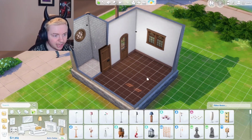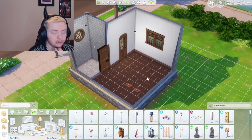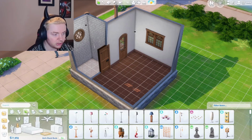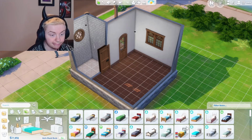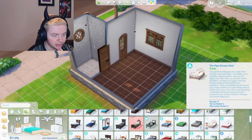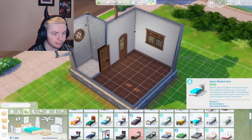Okay, let's start decorating. So I have 7,351 remaining. Let's do the more expensive stuff first, just so that we have everything down. So obviously we're going to need a bed. It could be a one-person bed. I always like to just give them a two-person bed anyway, but the problem is we do not have much space, like at all.